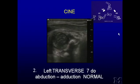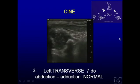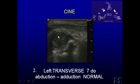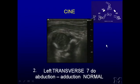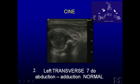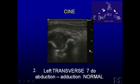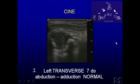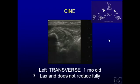Now we're switching to the transverse view, kind of like the CT scan, and now I'm just doing some abduction and adduction. And you can see that the ball is in the socket. There's no widening of this medial space. There's no slipping laterally or posteriorly. And this is all normal. In this view, the gluteal muscles are coming around from behind and then coming to or over the greater trochanter, which is just out of the picture.